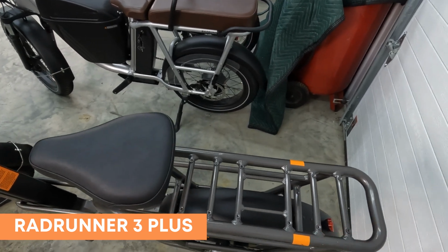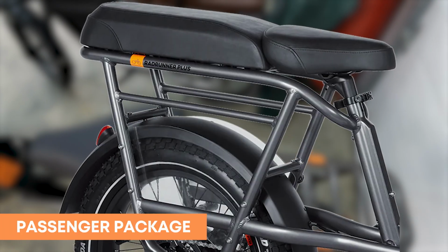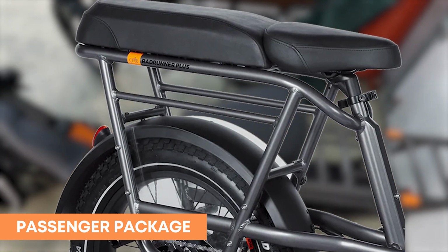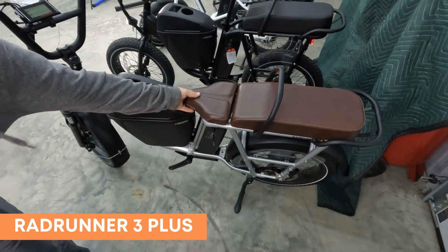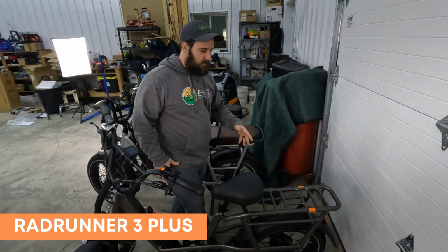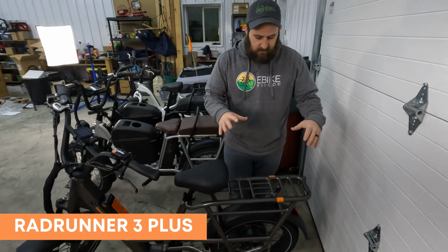In our full review, we'll have the passenger package installed and just show you how that looks. But this seat is a huge improvement over the original seats on the RadRunners. One of the other big differences on the RadRunner 3 Plus model is in the rear rack.